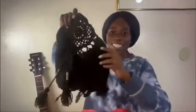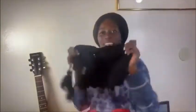And then I ordered this, another top. I'm gonna try it on. This is for summer, so guys, you'll see when I try it on. Okay, so expect something like this for the top. The last one is a scarf. I was thinking of a scarf. So let's see what we got here.